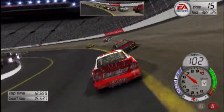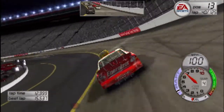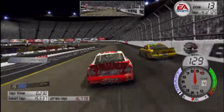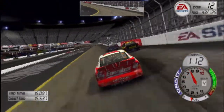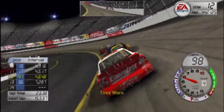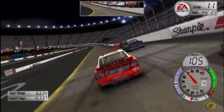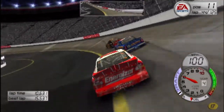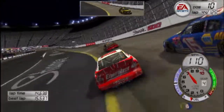Yeah, you just barely lift it open and we're able to get the position inside, move him out of the way. It seems I tend to do better cutting my way through the field, like following the AI cars, rather than leading. I tend to overdrive my corners, it looks like. Alright, caught up to Matt Kenseth right here. A couple other guys. Michael Waltrip. Oh, man. I'm telling you, they really like to slow up into the corners a lot. That's Matt Kenseth out of the way. That's Michael Waltrip out of the way here.